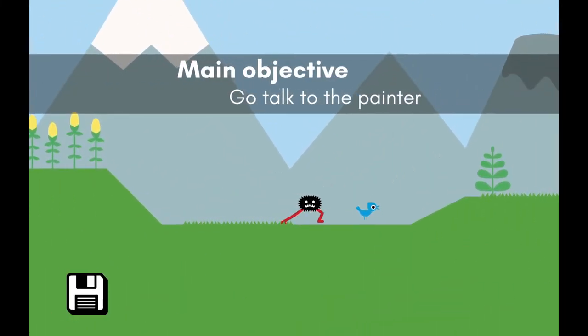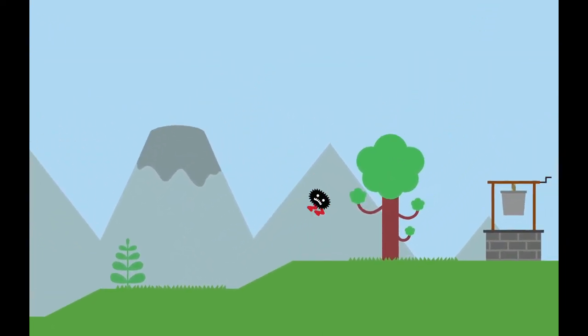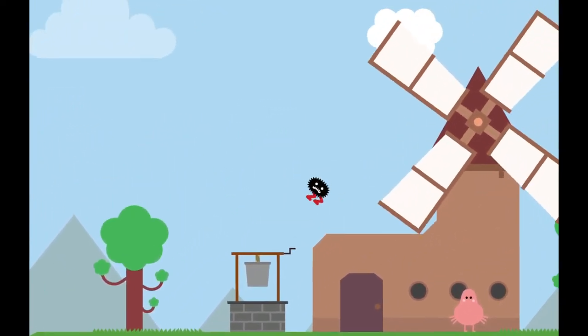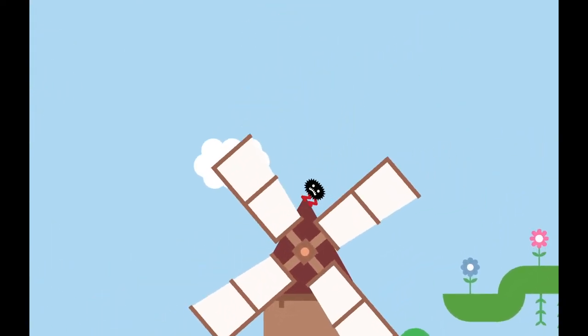I think we left off where we have to help a painter with something. Oh, and I forgot to mention that we went into a well and found this. Monster costume. Yes.